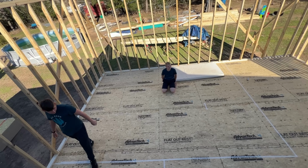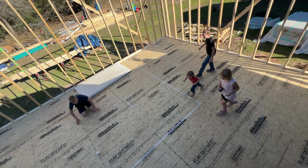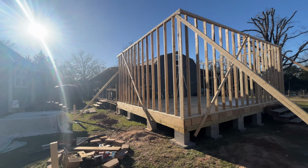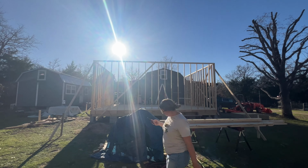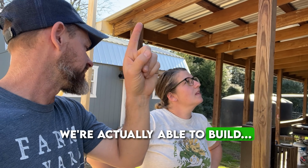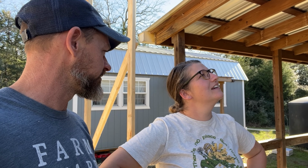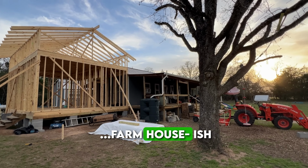The overall build will have a 16-foot tall roof. The bedrooms have 10-foot tall ceilings, and the attic will have 6 feet at the peak. This is a radical amount of storage compared to what we have now, which is a single closet in our bedroom. So I can't believe that we're actually able to build. Like, I can't believe this is actually gonna work. I can. When we started all this, we never thought of. I think it's gonna look neat. It'll look a little bit more farmhouse-ish.